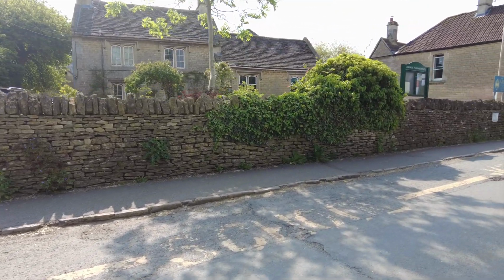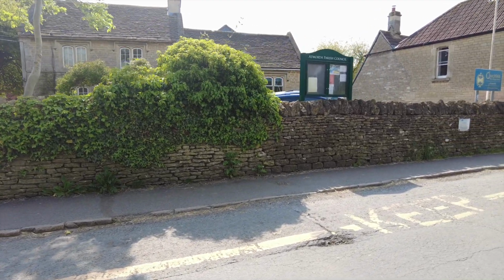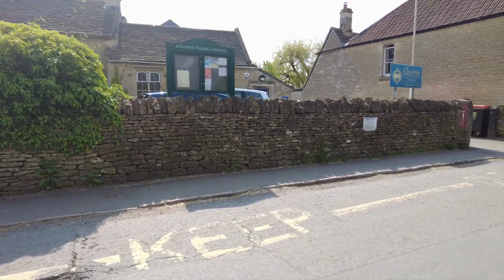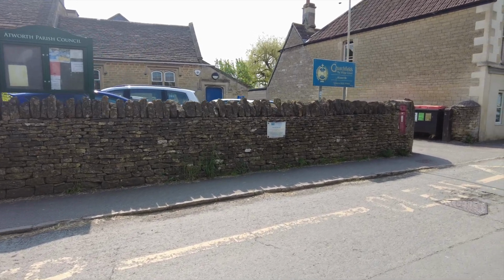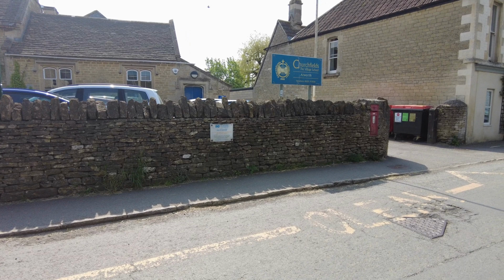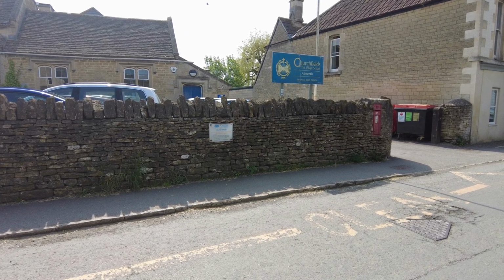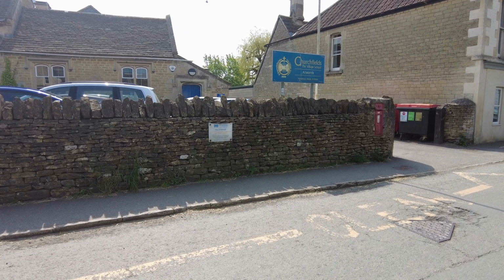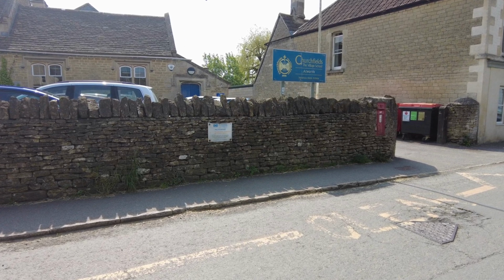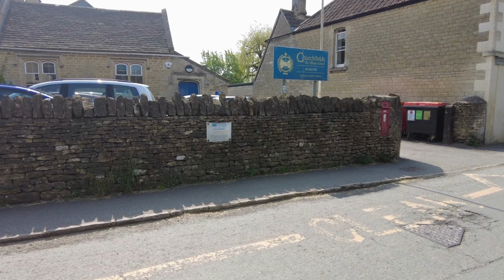And here's the school. That goes back a fair few years as well, so let me tell you about Churchfields Village School. There has been a school in Atworth for quite a long time, at least from 1848, but not on this site. The school used to be held in a cottage opposite Church Farm that we'll come to in a little while. That closed in 1870.